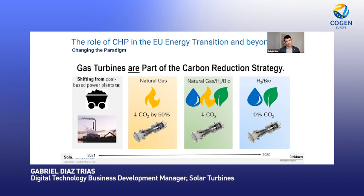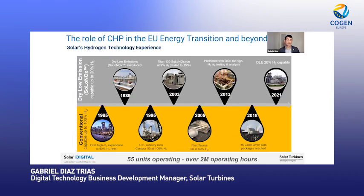But what is true from a technology standpoint is that if we switch from coal to gas, we would reduce CO2 intensity by 50%. So it's a significant amount that could be reduced. If we start mixing this natural gas with other gases like biogas and hydrogen, we can further reduce the CO2 intensity up to the point in which we use only hydrogen, and then we have zero CO2 intensity. That is where we think everyone wants to go, and the technology is getting ready for that as well. And we at Solar Turbines are also getting ready for that. Why is that? Because we started already burning hydrogen in 1985.